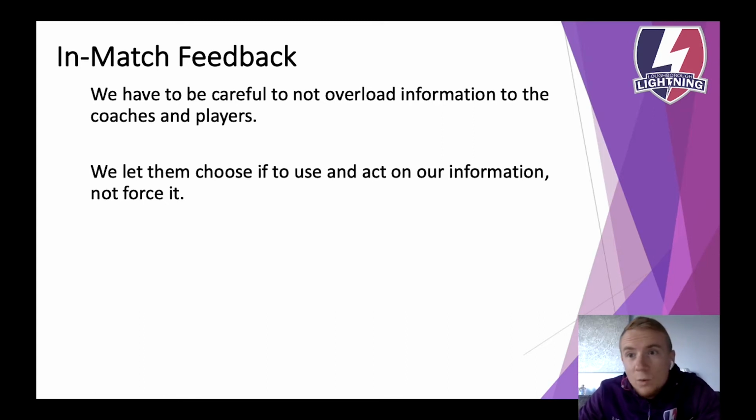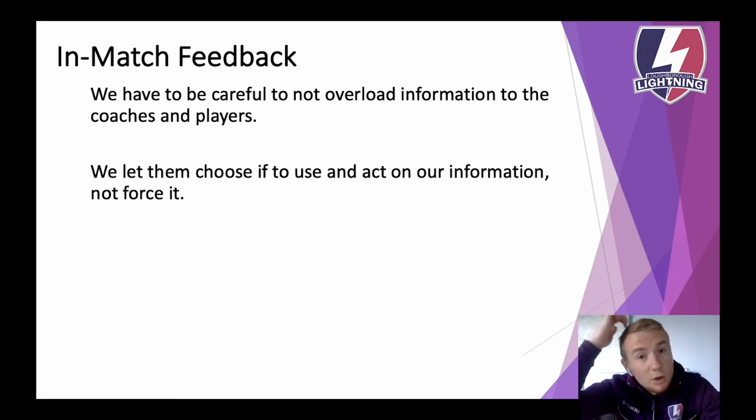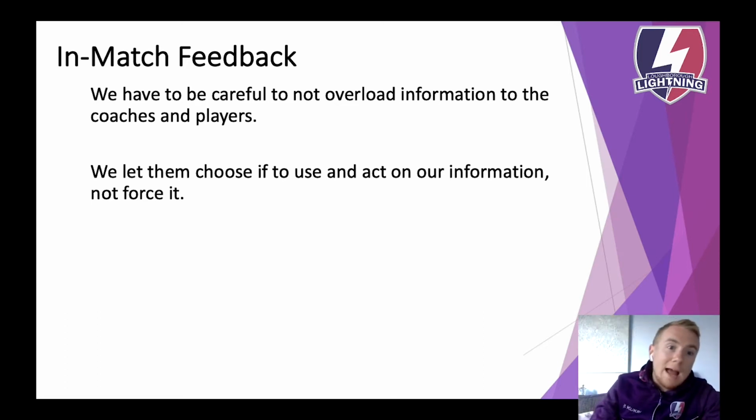Either way, even when we've drilled it down to those pertinent pieces of information, it's up to the coaches and players to use it or not. And that is completely their choice. We don't force it upon them. That's not our role. We're there to supplement information and provide extra information on top of their expertise that they have already got. So if they choose to act on it, that's brilliant, that's fantastic.